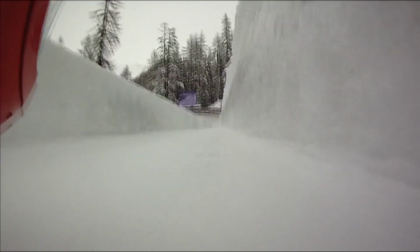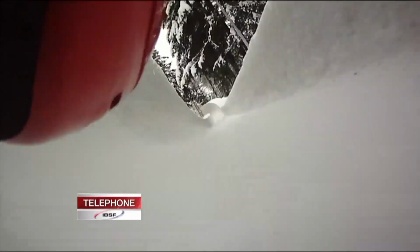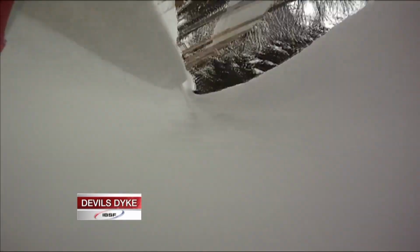And there are some really tricky parts on this track this year. Coming into Horseshoe here, the exit of Horseshoe is tricky. A lot of people are going to be hitting out of Horseshoe. Getting the combination after Horseshoe, which is Telephone and Shamrock, into Wall, that's also a difficult part of the track this year.